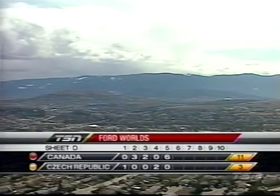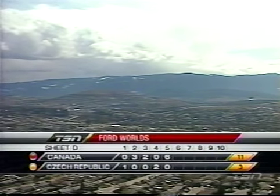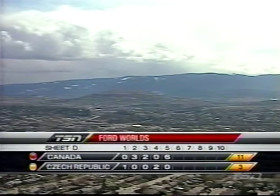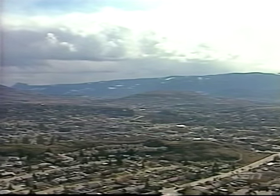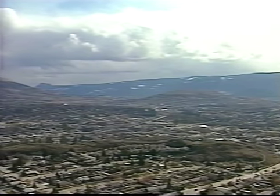Those are rain clouds here in the North Okanagan. We got a little bit of a sprinkle on our way into the multiplex. Canada scoring six in the fifth, leading 11-3. Here's Kathy.